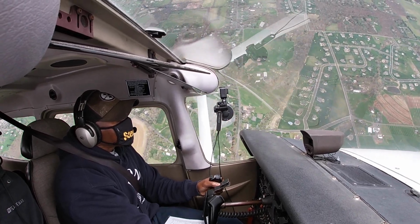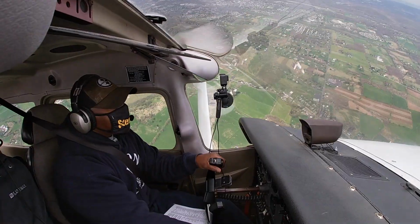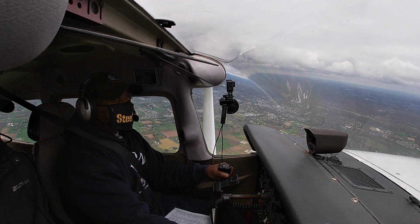50 Golf on the short final 429 Robbinsville. The minimum stop. Let's hit it. You're golden. Yeah, I just have that habit of pulling up too early.